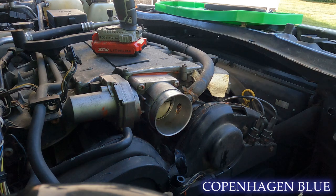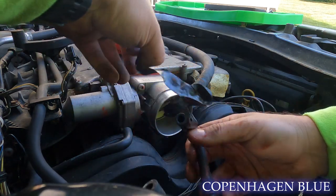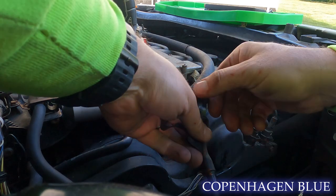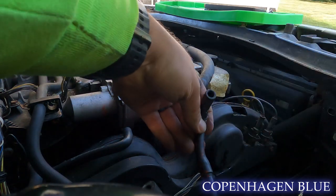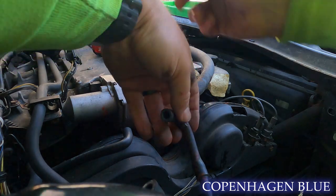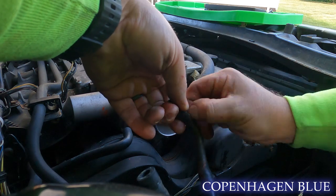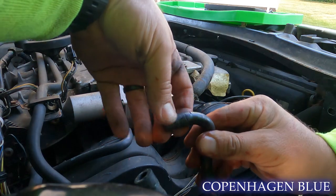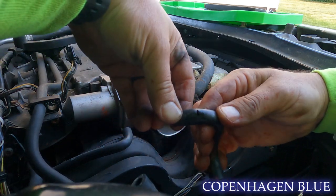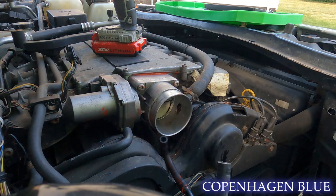I'm going to rewrap, or I'm going to try and do something better with this vacuum line that is not as makeshift as it was before. Maybe I'll just rewrap it. Let's see. Oh, see, the tear's up here. I thought it was down here. Yeah, we're going to rewrap it and call it kosher.